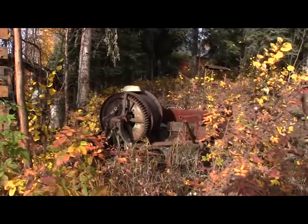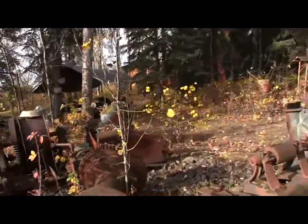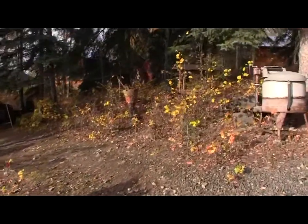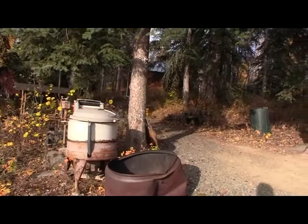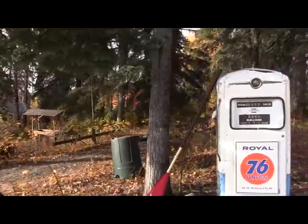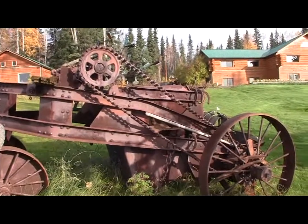There's a steam-driven winch tub for hauling drag lines. And an old early period water pump used for pumping water. Some early pioneers spent many hours washing their laundry. There's even gas at 59 cents a gallon. Old potato harvester, relegated to a lawn ornament.